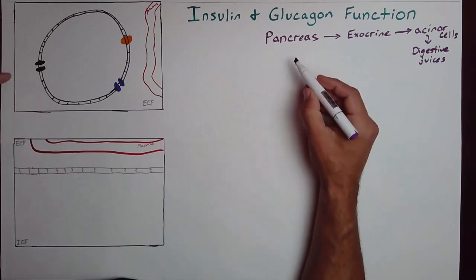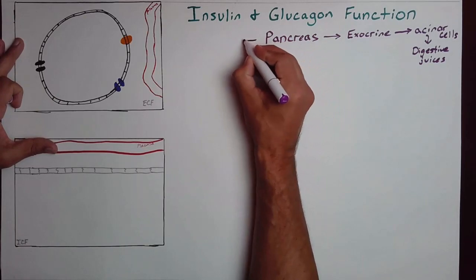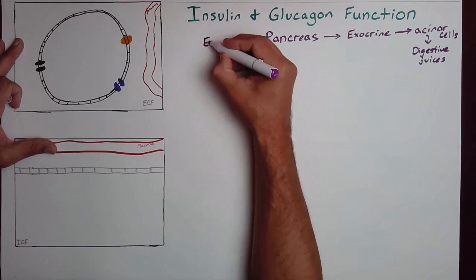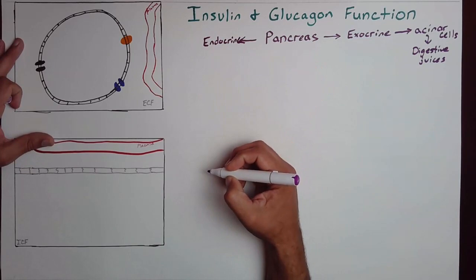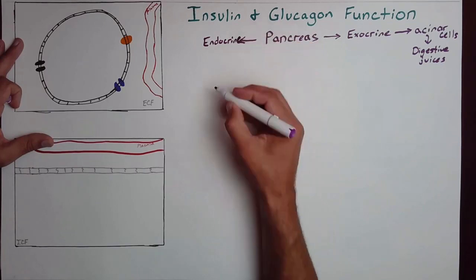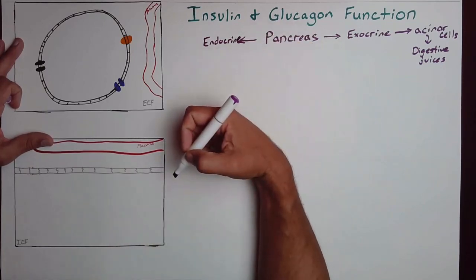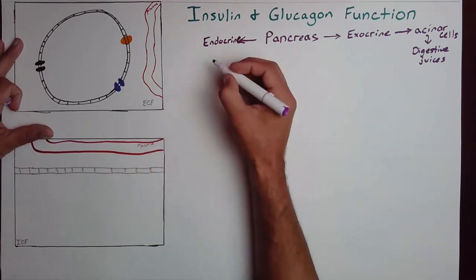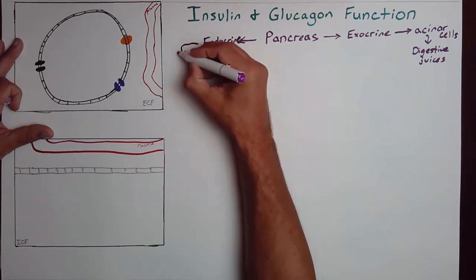The other cells of the pancreas are called endocrine. So the pancreas has both an exocrine function and an endocrine function, and the endocrine function is what we're after. The cells of endocrine function inside the pancreas are known as the islets of Langerhans, also just known as pancreatic islets. That's what we're going to refer to them as: pancreatic islet cells.